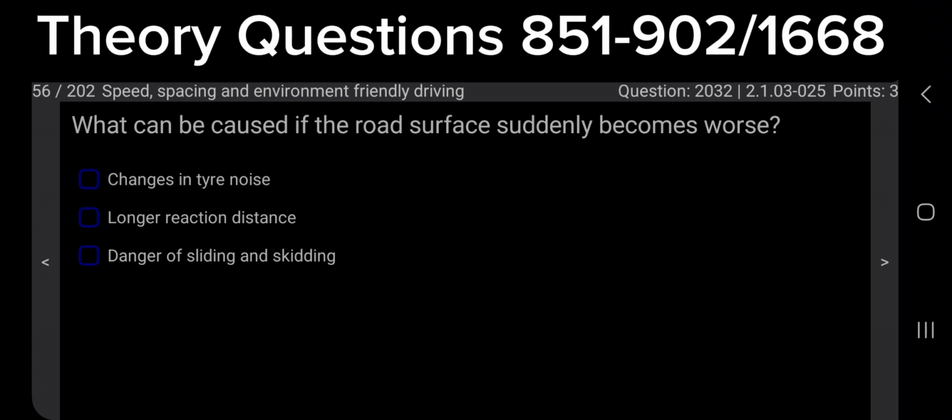What can be caused if the road surface suddenly becomes worse? Changes in tire noise. Longer reaction distance. Danger of sliding and skidding.